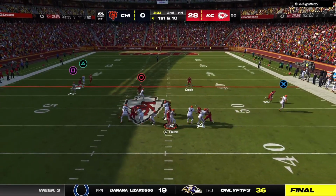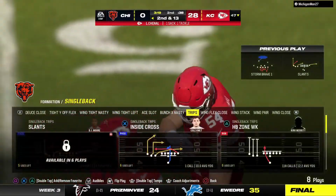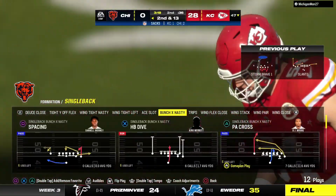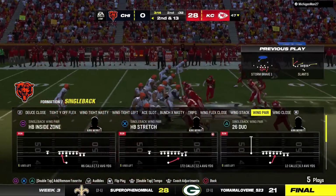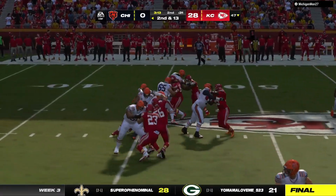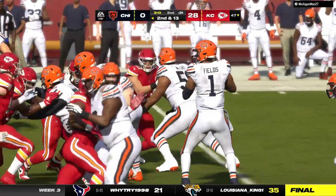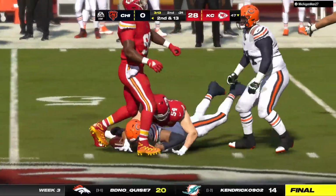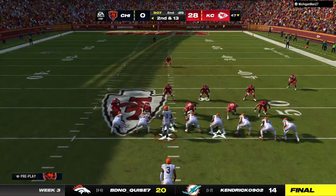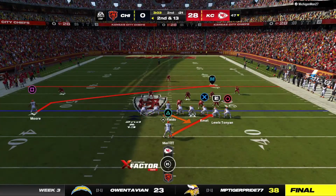From the 50. Here's Fields. Under a heavy rush, and down he goes. It was Leo Chanel who got in to drop him. I spent a lot of extra time preparing for this game, watching this offensive line, because they gave up 5 sacks last week in their loss. They just gave up another one now. They don't seem to be working together as a cohesive unit. Right? 4 guys might have it right, but the 5th guy is giving something up. They've got to find a way to all get on the same page.